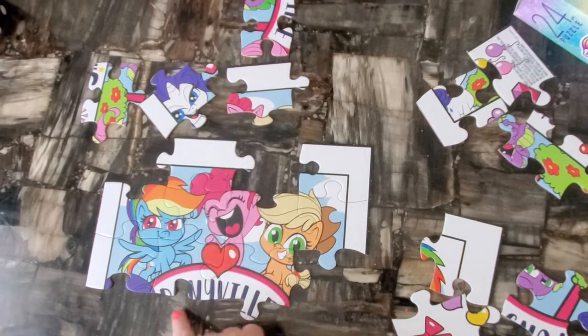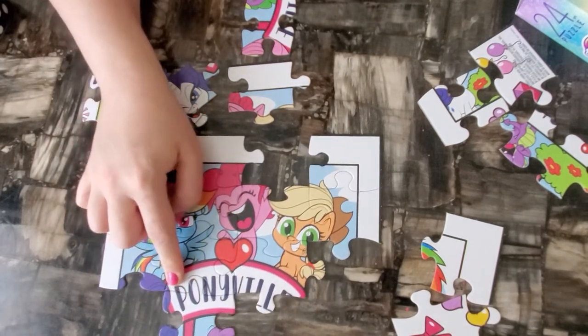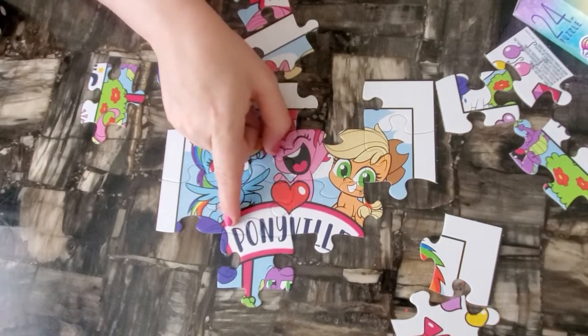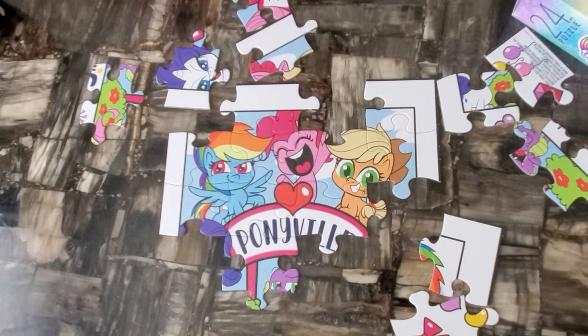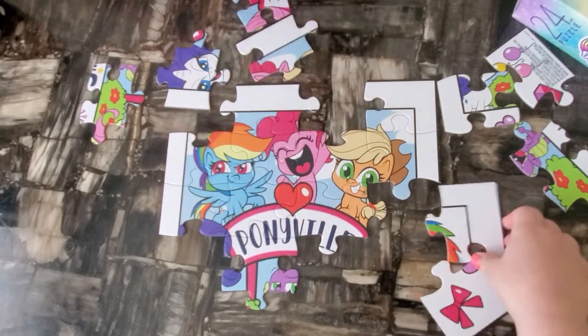How about you just do it like that? Okay, do this one. Okay, so it says P, O, N, Y. Pony. Yeah, and where's the A? Okay, we will find it when you finish the sign.